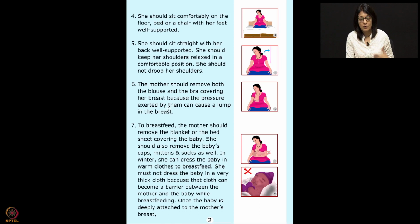kurta or whatever cloth that she's wearing, even a nightgown, but she has to have a button front open, and it should basically open up till her navel. Okay, many times she has just 2 or 3 buttons, and what she does is she opens 1 or 2 buttons, and then she basically pulls it down and tries to remove a breast, so that edge is pressing on the lower edge of the breast. So you don't want to do that.